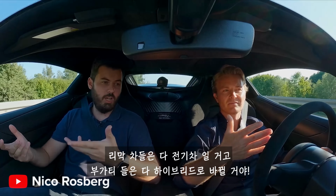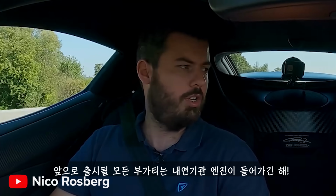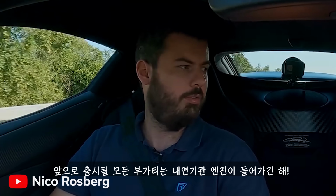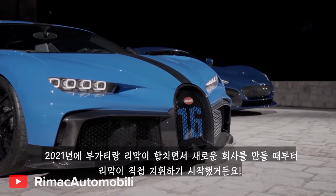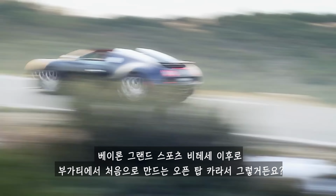Rimac will be all electric, Bugattis will be hybrid. All future Bugattis that we currently plan will have a combustion engine. And he should know. He's been calling the shots ever since Bugatti and Rimac merged to form a new joint company back in 2021.